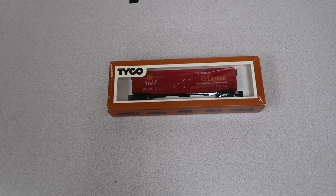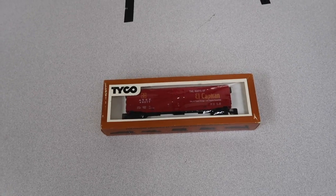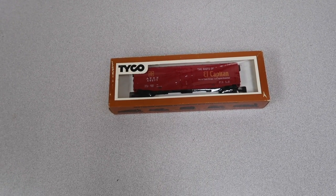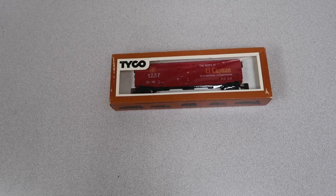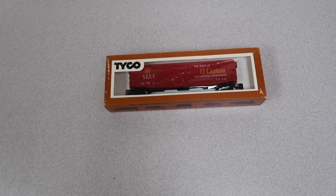Listing number 1 tonight, Tyco El Capitan. Some kind of a box car. I found it on Amazon. I listed it for $19.99 free shipping. It is new, it's sealed. Currently unavailable on Amazon.